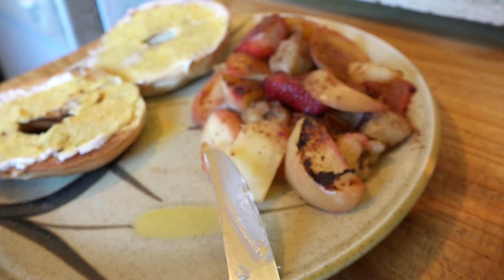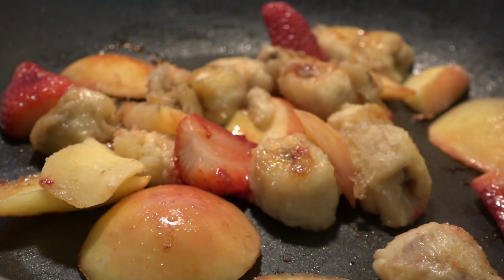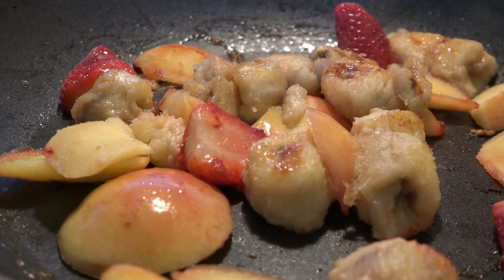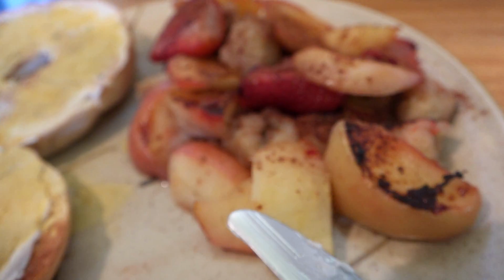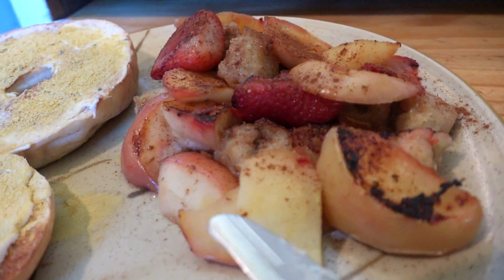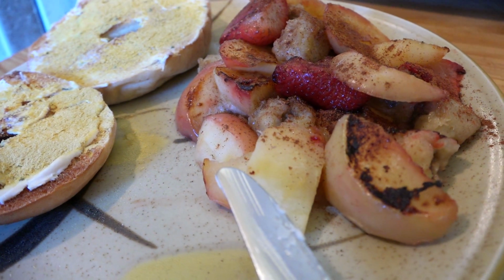It smells really good. So I actually saw this the other day and it gave me the idea and I just wanted to try it. What I did is I sauteed all of the fruits that would have been in my smoothie in a pan. So what I have is about 8 ounces of banana, 2 strawberries, and 175 grams of apples. And I just sauteed it with a little bit of olive oil non-stick spray.